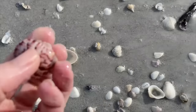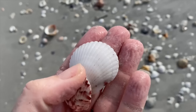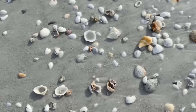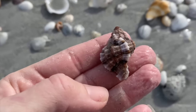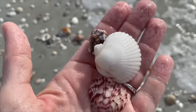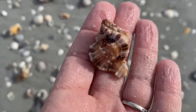Thank you very much. A calico scallop? I think the white one might be a bay scallop. I'm trying to really tease apart the difference between the bay and the calico. All right, that is another apple murex. Let's look at that. That one's pretty good. Hold on to that one. So a couple of scallops. And shocking, I know, another apple murex.